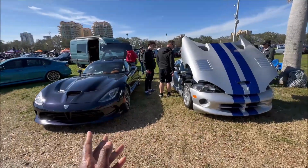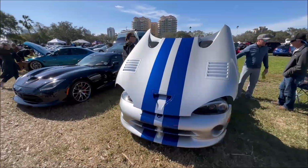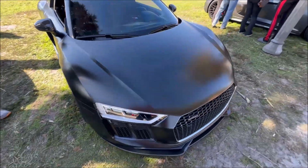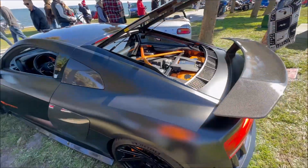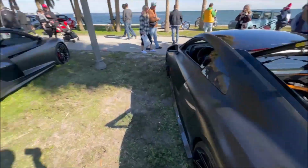Two beasts, Dodge Vipers, newer generation, older generation. You can't be mad at that. Sheepy Racing R8, as you guys can see, the emblem on the side there. And then we gotta see what we're working with, right? The Sheepy Race kit. Yeah, that makes sense. That's pretty dope.